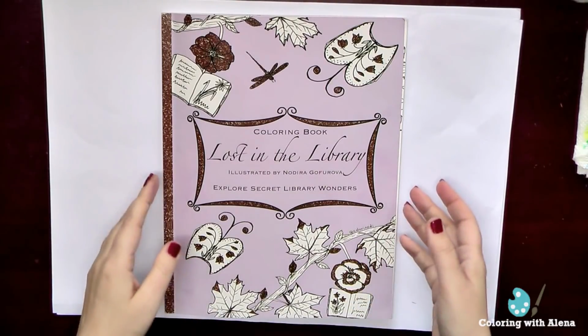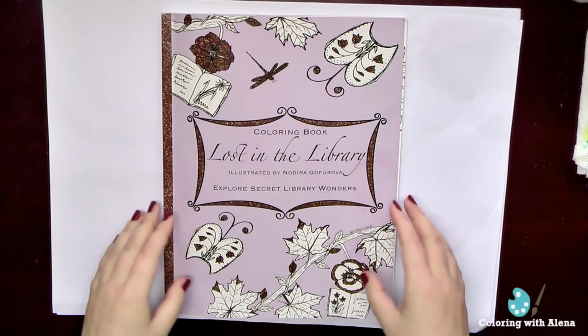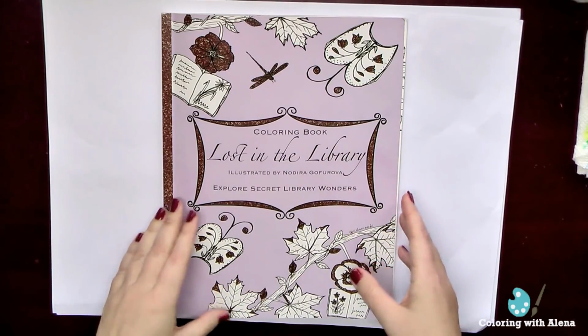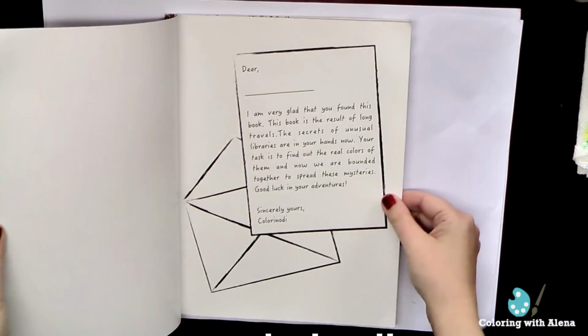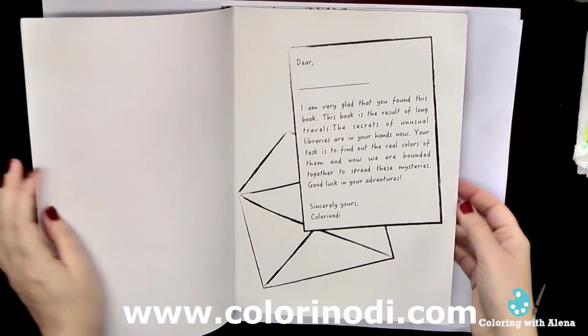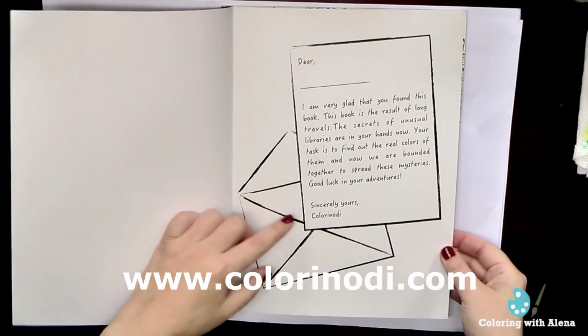Inside we have 24 hand-drawn illustrations, and Nodira worked first with the pencils and then with the inks. So illustrations are one-sided. On the first page we have nice words from the artist.